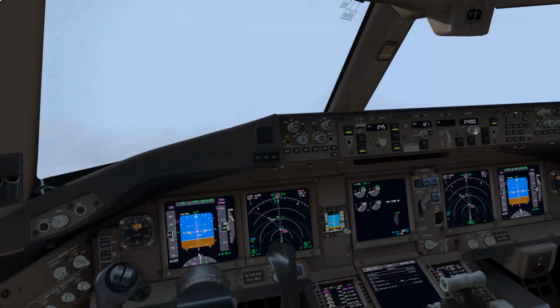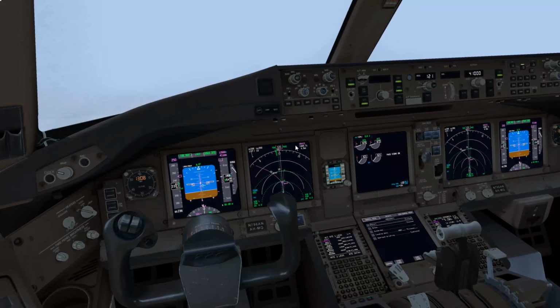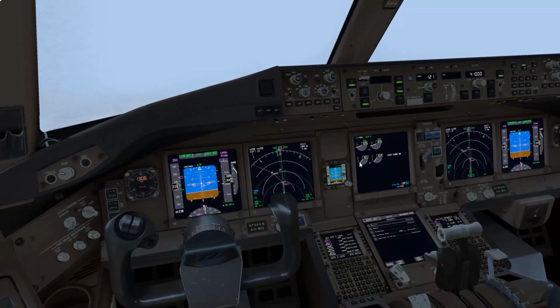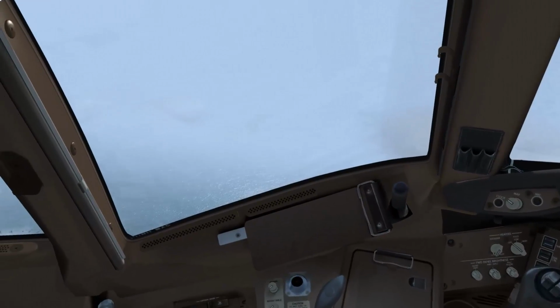So we are going to go just like so. 41,000 is our cruise, so I'll recycle that. I'm going to click that once, and it will ignore all the restrictions that the departure has. Not really many in Cancun. Look at that water, it looks absolutely incredible.